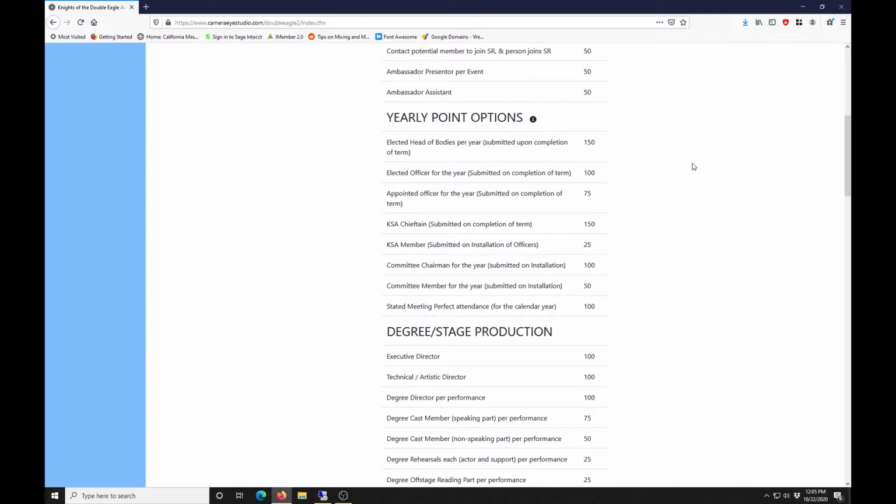For the yearly points, you submit them only at the end of your term, not before. So if you are the elected head of a body, an elected officer, an appointed officer, or part of a committee, you receive points only at the end of your term.